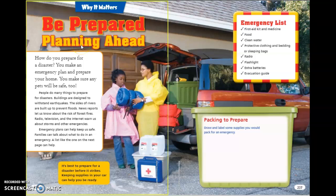Turn to page 236 and 237 in your Science Fusion book. Why it matters. Be prepared, planning ahead. How do you prepare for a disaster? You make an emergency plan and prepare your home. You make sure any pets will be safe too.